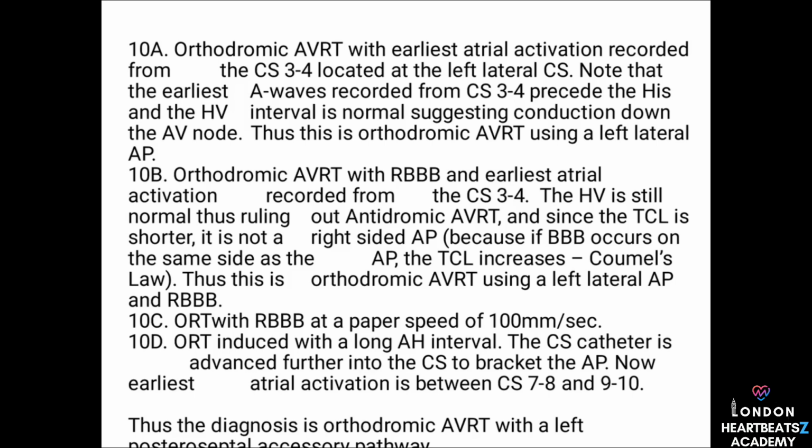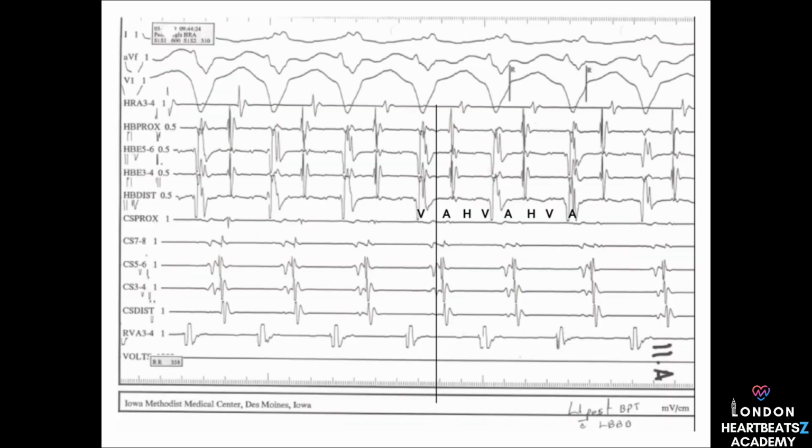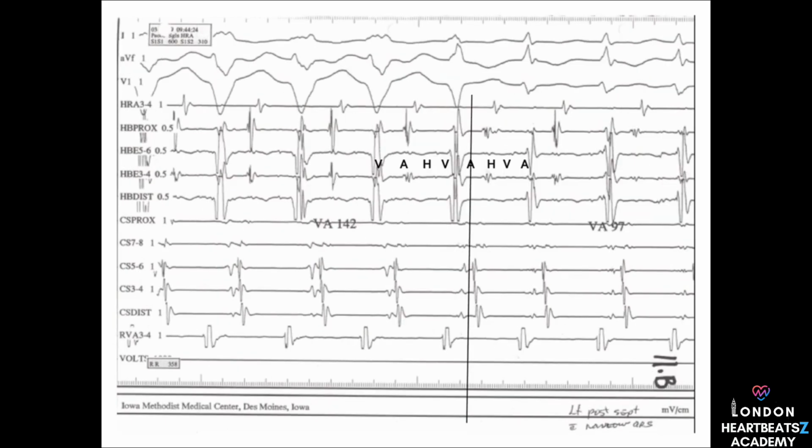That's exactly right. Okay, moving on to figures 11A and 11B. This time it's orthodromic AVRT with a left posterior accessory pathway, and we're seeing different conduction patterns again. All right, so another left-sided pathway, but this time it's posterior. Right. Figure 11A, earliest atrial activation is at coronary sinus catheters 5, 6, which confirms that left posterior pathway. HV interval is normal, so it's conduction down the AV node. Classic orthodromic AVRT. Got it.